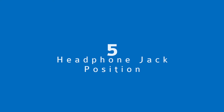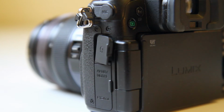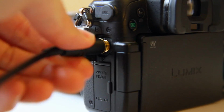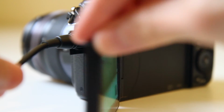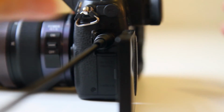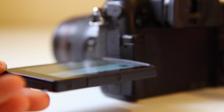And finally, number 5, the position of the headphone jack. One of the major annoyances with the Panasonic GH4 is the way the headphone jack interferes with the function of the LCD screen. When you have your headphones plugged in for monitoring audio and you want to flip out your LCD screen and tilt it down to be able to see, you're unable to do that because the headphone jack interferes with that. Again, not a huge deal, but it's kind of annoying from the usability and the design standpoint.